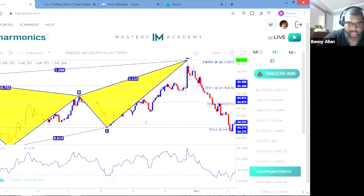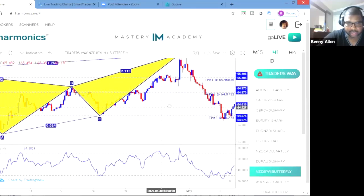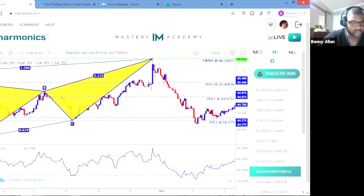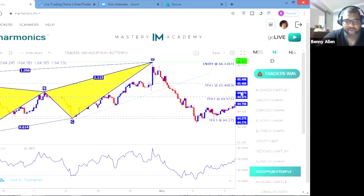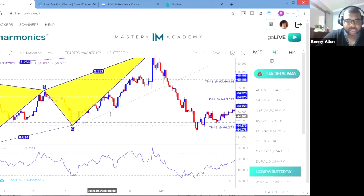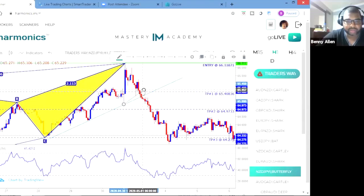Now, the second element that you want to add, which I'll show you an educator here in a minute that is an expert at this, that's in IML, in IM Mastery. You take this and you draw a trend line, like so, okay? You could draw your trend line and then you could draw your inner trend line off of that. So here's your outer trend line. Here's my inner trend line coming off of this, like this, okay? You want it to reflect and draw off of the high point.